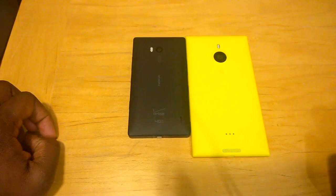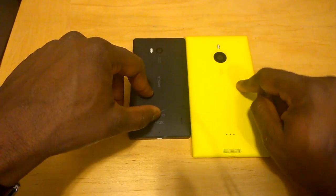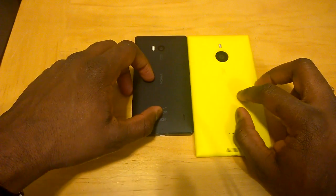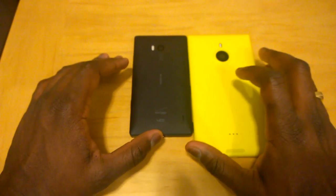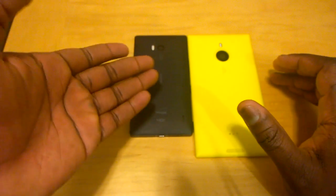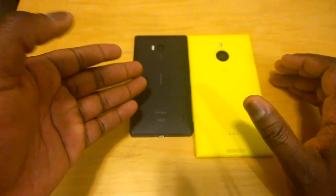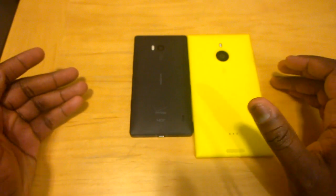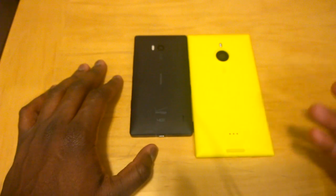So the first big difference is you've got 32 GB of inbuilt storage on the Icon. You have 16 GB of inbuilt storage on the US version of the 1520, since these are both Verizon and AT&T devices. Although the 1520 does support microSD card, I have to give it to the Lumia Icon. Main reason, basically, the Icon has more storage built in, and also because on Windows Phone 8, you really can't run applications off your SD card, so that's a very huge point.